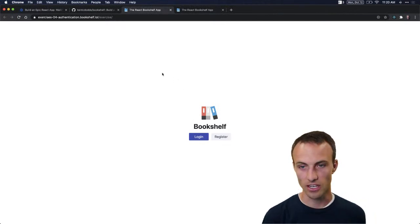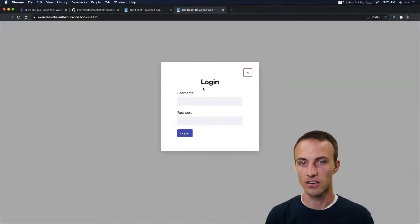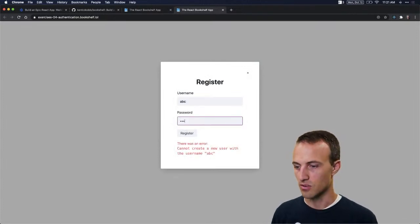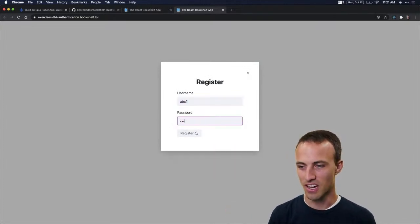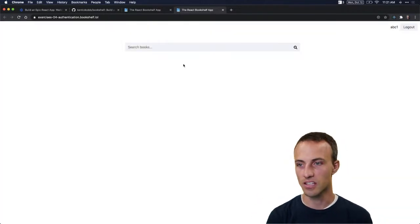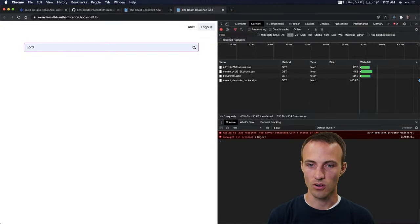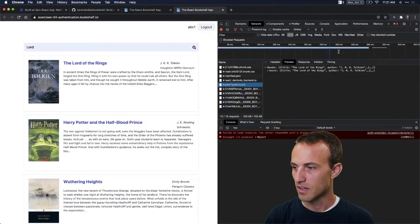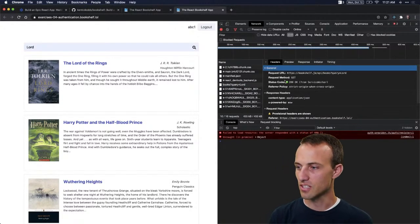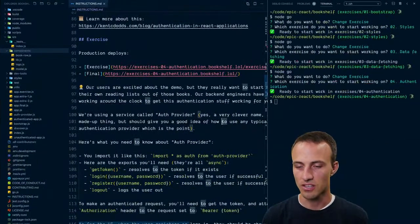So we've iteratively built this together, and now we actually want to make this login and registration work. So for the final version, you can see we've got ABC1 now, and so it actually does log in. There's a user token that you can use to make authenticated requests. You can take a look at your network tab, and we'll search for Lord right here. And if we look at our, oh, actually, I don't think this one's an authenticated request. Hold on. I feel like there's got to be an authenticated request in here somewhere.